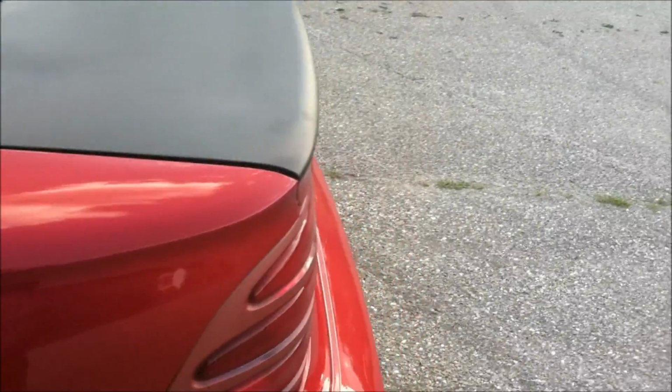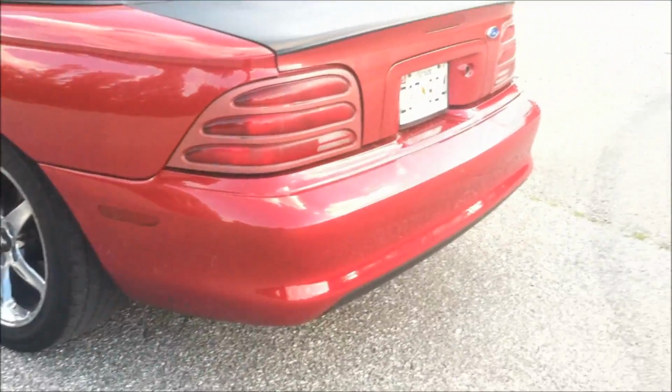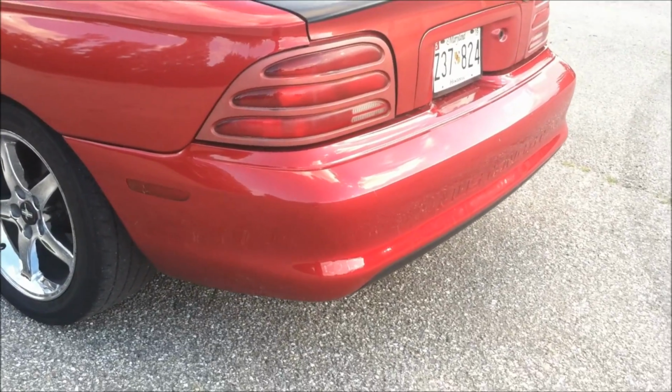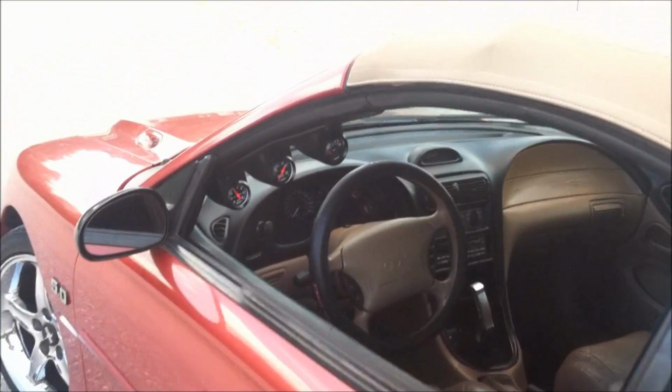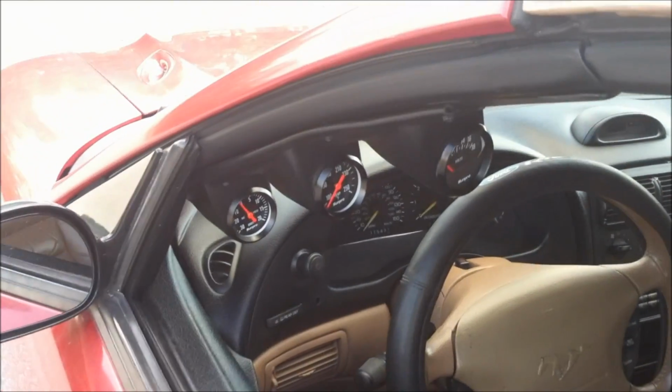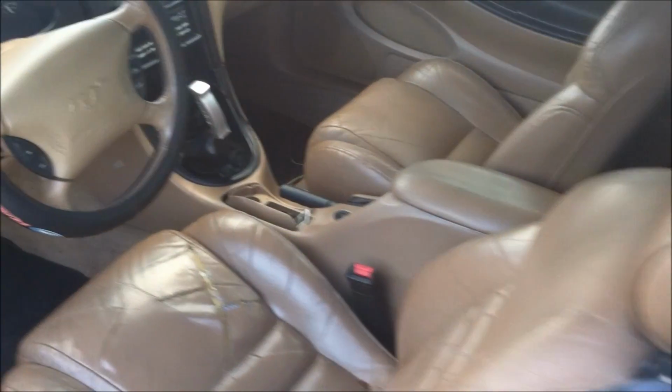So yeah, in my last video for the exhaust, I had the stock tips going out the back with the mufflers swapped out for the Dynomax bullet mufflers, the same that I have on my Explorer. And now I have put my off-road X-pipe in, so it's a lot louder. I'll show you the inside before I start it up.